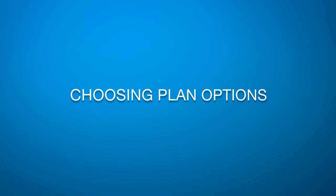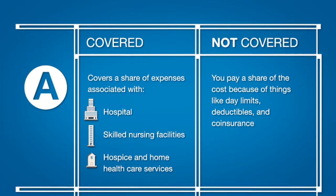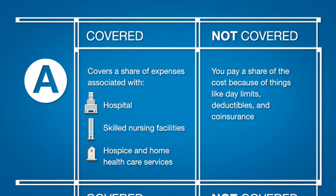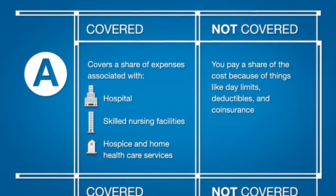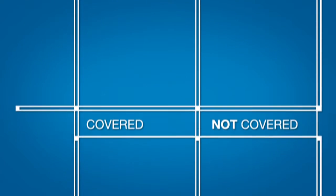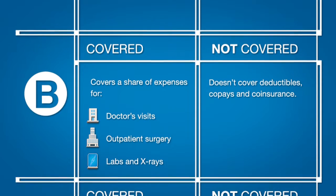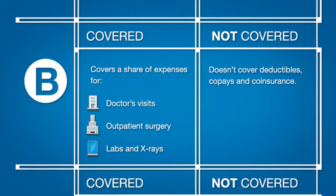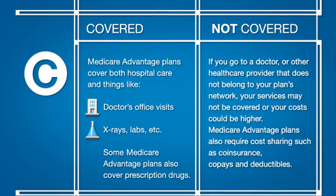To help you compare your plan options quickly and easily, here's a chart that summarizes what we've talked about. Part A. What is covered? Covers a share of expenses associated with hospital, skilled nursing facilities, hospice, and home healthcare services. What isn't covered? You pay a share of the cost because of things like day limits, deductibles, and co-insurance. Part B. What is covered? Covers a share of expenses for doctor's visits, outpatient surgery, labs, and x-rays. What isn't covered? Doesn't cover deductibles, co-pays, and co-insurance.